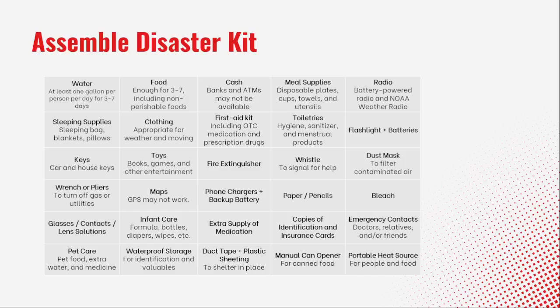Assembling a disaster kit. Now, as you can see here, we have a lot of things that you can assemble for your disaster kit. Water, food, you need cash. Do not rely upon your credit card because if a place is out of power, your card is not able to be accepted. Cash is king, especially right after the storm before power is restored.